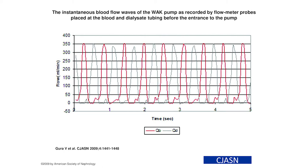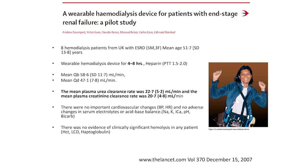And this led to a blood flow of only 100 and sometimes less, because you don't want a very high blood flow on this either, but it was still very efficacious because of this pump. So this was the first trial. This was published in Lancet back in 2007.